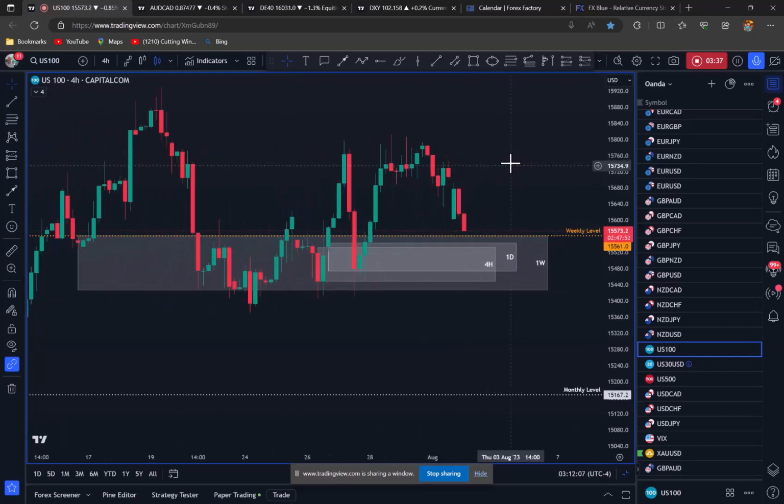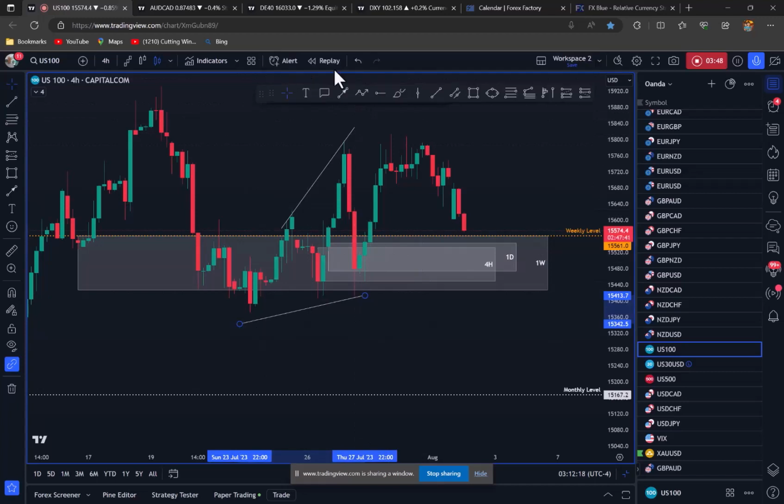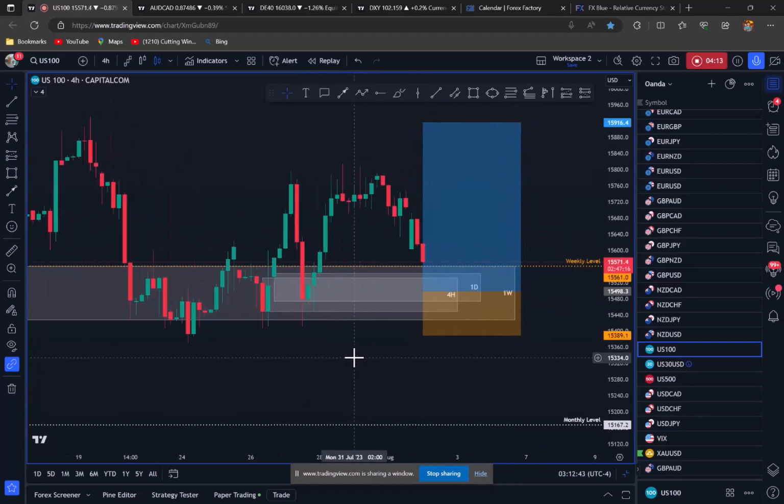So on the 4H, if I'm going to trade this from a 4 hour perspective, all right, well, we do have higher highs, higher lows. And I think, if anything, I'm going to be bullish, and I'd be looking for an opportunity down in here, stop loss under this weekly, something like that. I think that would be my take.